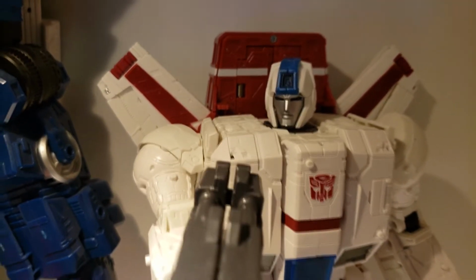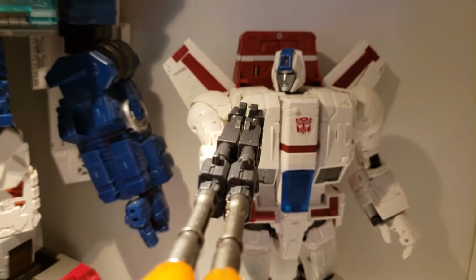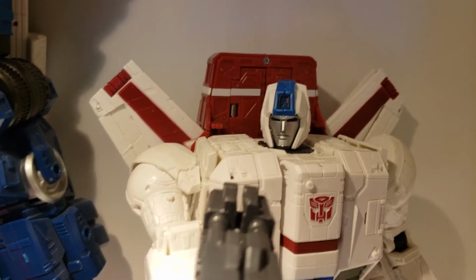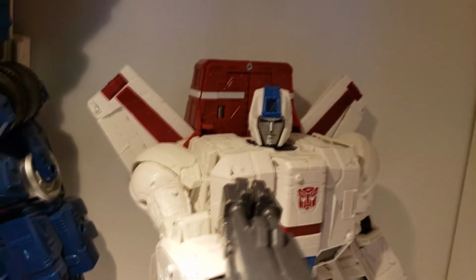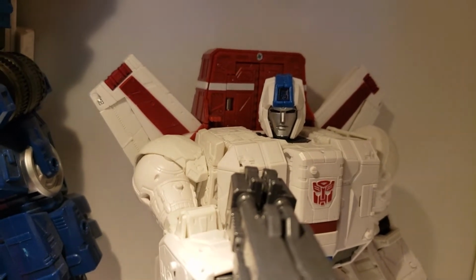And just like that, Velociraptor, the Amber Series GameStop exclusive Velociraptor, he was definitely a Figure of the Year nominee. But he just fell just a little bit short. Maybe not from a quality standpoint, but this is a very subjective list, guys, and it's just kind of the way I feel about it. So he didn't quite make that top slot, but he damn well could have.